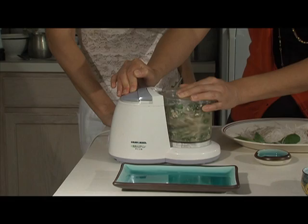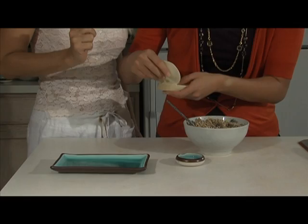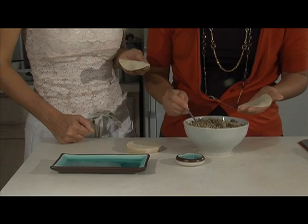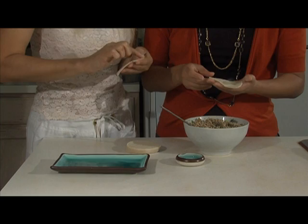Now we have our filling. We're ready to fill our potstickers. So we're gonna take these wrappers, they're round dumpling wrappers. I'm gonna give you 1. Thank you. And be careful, they break pretty easily, so just be very careful with them. And you're gonna add a little bit of water to the edge to make them stick. It's like an envelope. Yes, kind of wrapping a little package.